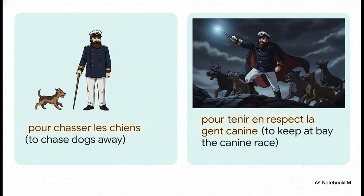Okay, get this. The original text says the captain uses his cane to chase dogs away. The literal translation does pretty much the same thing, but look at what the final version does. The translator elevates the language to something like, "to keep at bay the canine race." It's this mock heroic language that's just perfect. It brilliantly captures the captain's puffed-up personality and the author's sly, ironic tone.